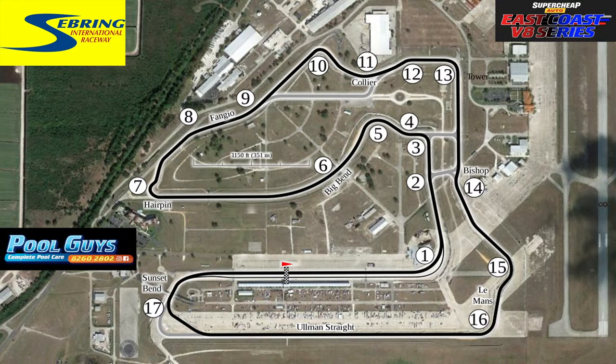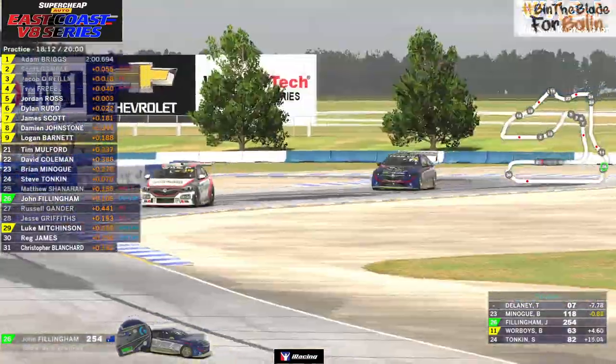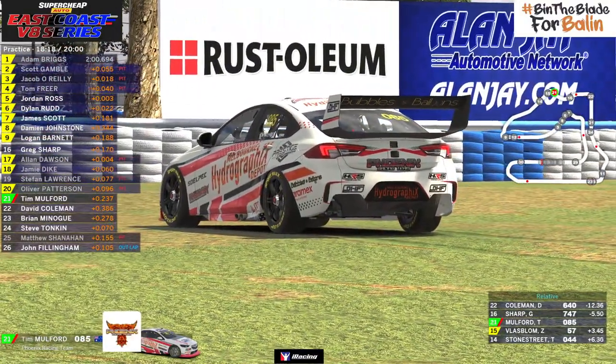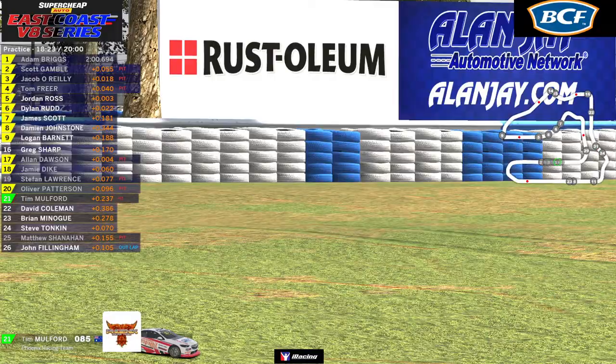It is a circuit where drafting is key, and with 42 laps and 2 compulsory pit stops tonight, I'd be expecting these guys to be trying to work hard together in a pack. And it will be very interesting. And, of course, being round one, we've got quite a few new drivers in the series this time round. One of them on screen, of course, John Fillingham from Veterans Gaming Australia. And, of course, we have quite a few of our regulars who have been with us for a long time coming back for another round as well.